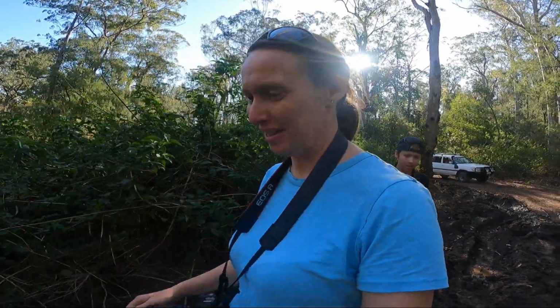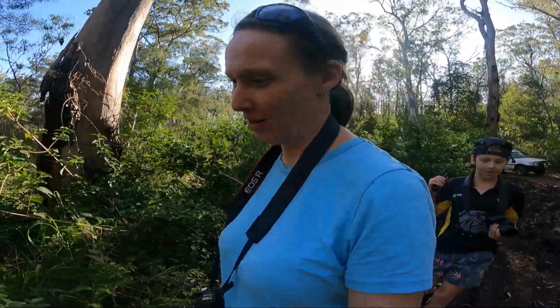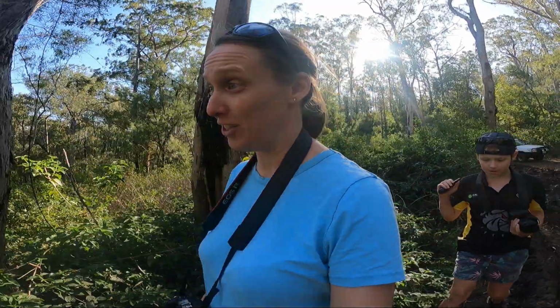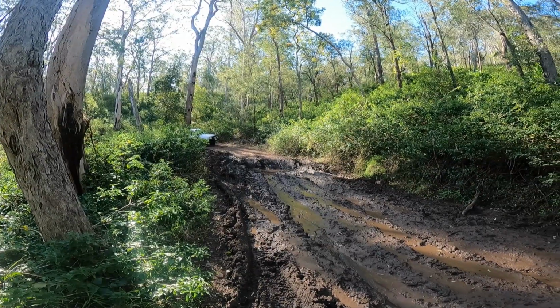Alright, Mike reckons this is drivable. He's tested it, so we'll see how it goes. We do have max tracks and a winch if we need it. I'm a little bit apprehensive because we are on our own, so we'll just have to see what happens. I think we're going to get sprayed with mud.